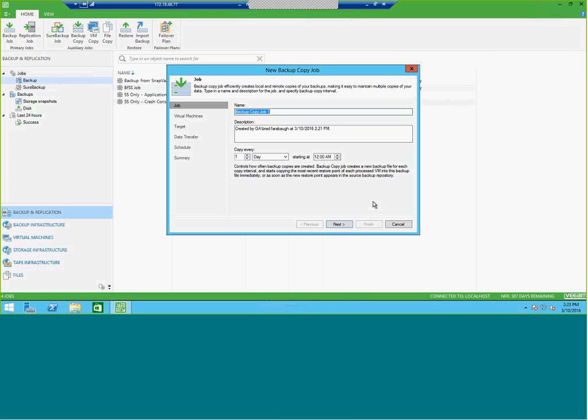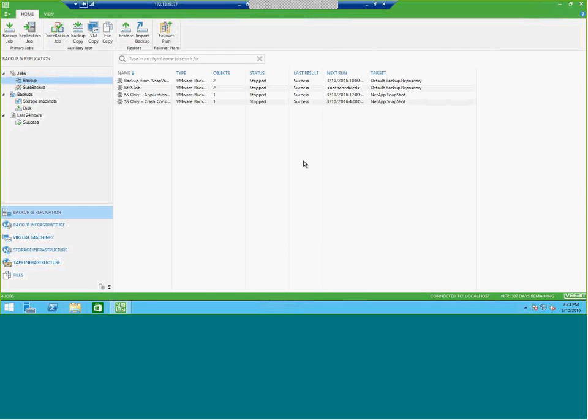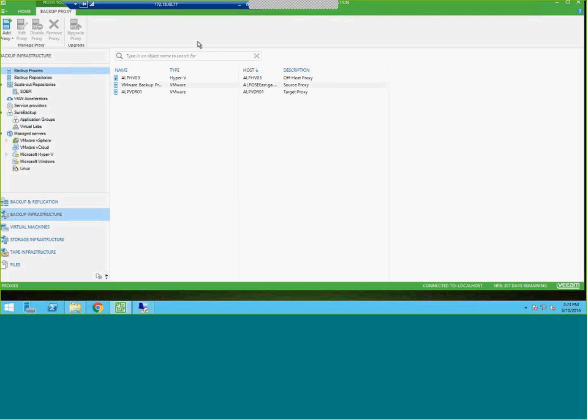Well, the beauty is no more tapes. You're compliant with whatever regulatory body you have to be compliant with for off-site storage. And to get it back when you need it, it's not like Iron Mountain, where you make a request and 3 days later the tape shows up. If you want to go back and get those old backups, they're sitting there available for you all the time.